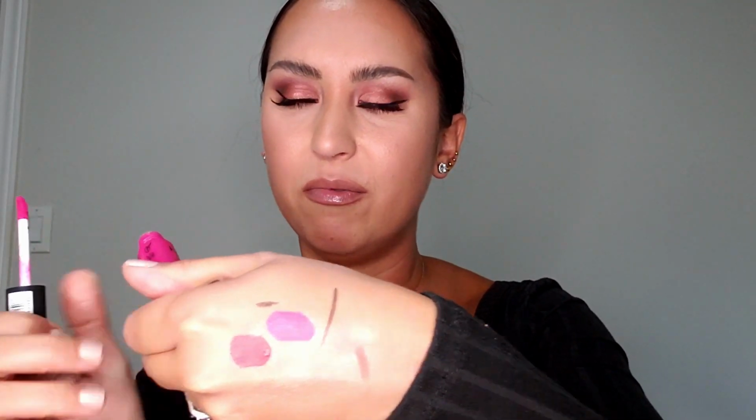I find it works beautifully on all skin tones, from the most fair to kind of a deeper olive, more tanned skin tone. It's absolutely beautiful. As you can see, the color payoff on these guys is really intense and vibrant, which is always a plus.